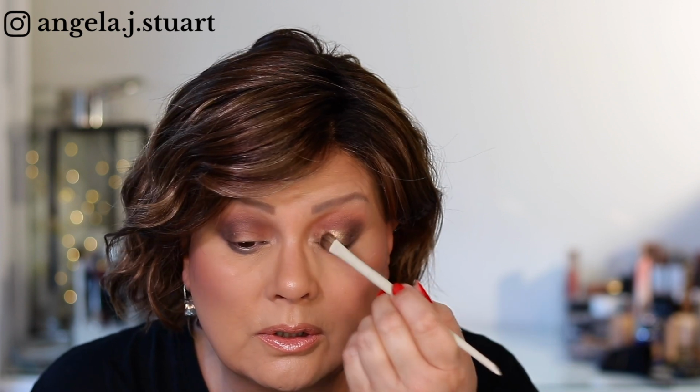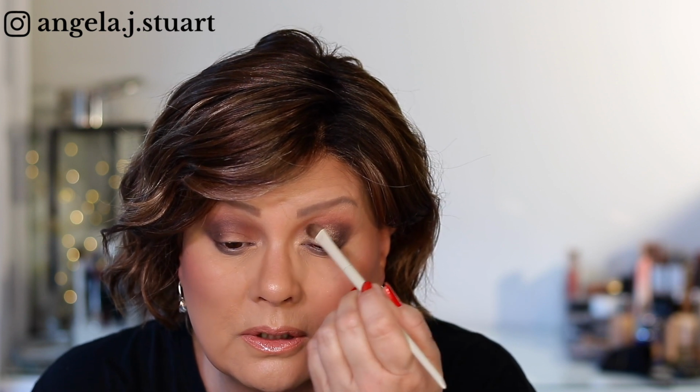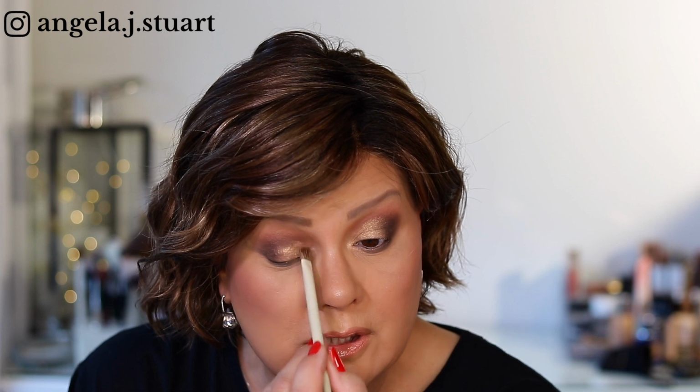Oh wow. Okay, I'm going to take that right into the corner, up to the crease, and wow, that's pretty. Wow, I'm very impressed with the quality of these shadows. I haven't used a glitter glue, I haven't wet my brush. Wow.